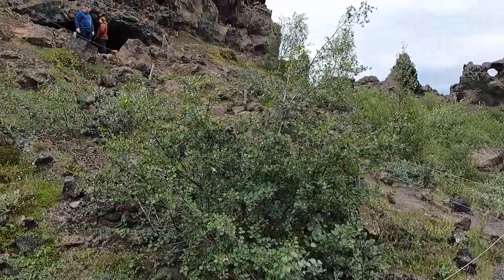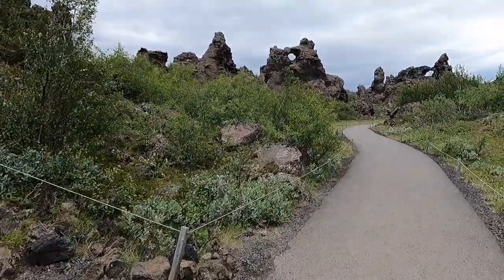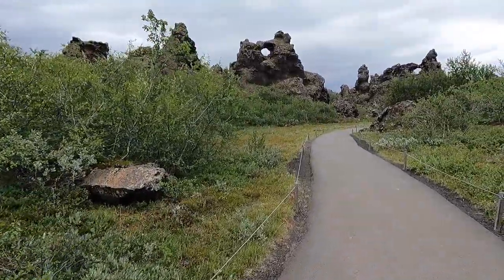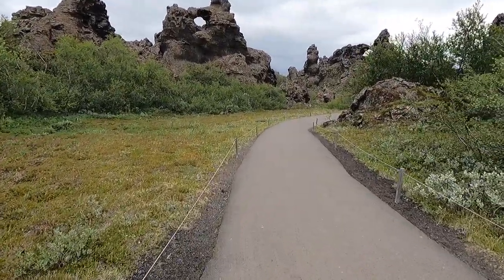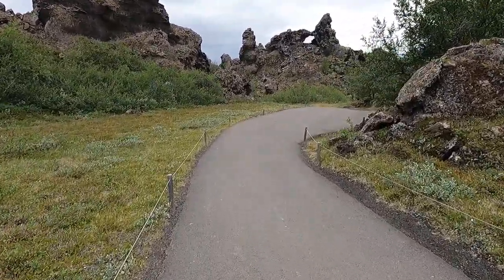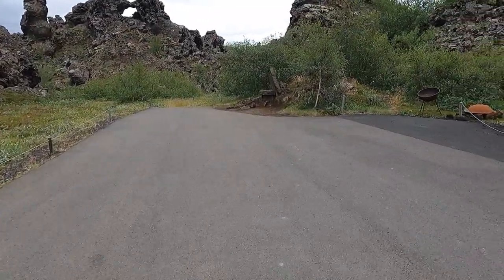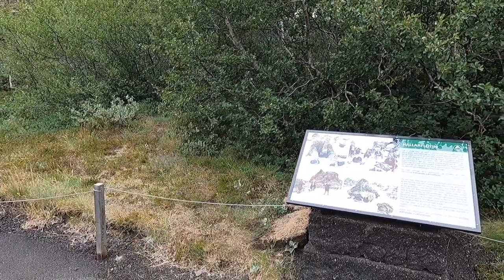Here is a cave up there, just in case you want to go up. And you see here, there are very interesting rocks along the way. It's a really nice place to just walk around and explore. If you have time on your hands, you can just relax and walk, and then at the end of the day you can just go to that cafe in the parking lot after your visit. What is this place?